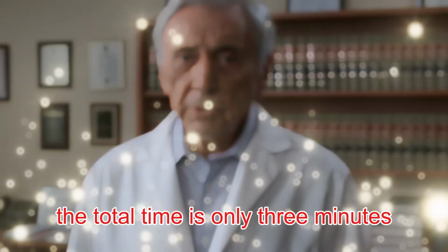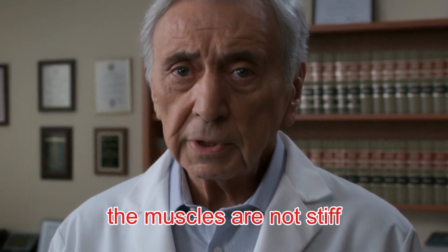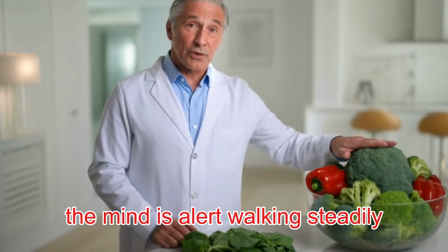The total time is only 3 minutes, but the effect lasts all day. The muscles are not stiff, the blood circulates well, the mind is alert, walking steadily, avoiding shaking legs and tired knees.